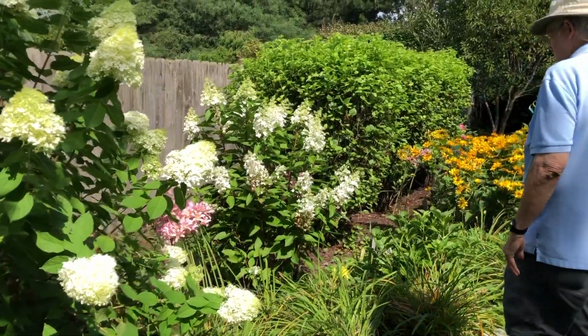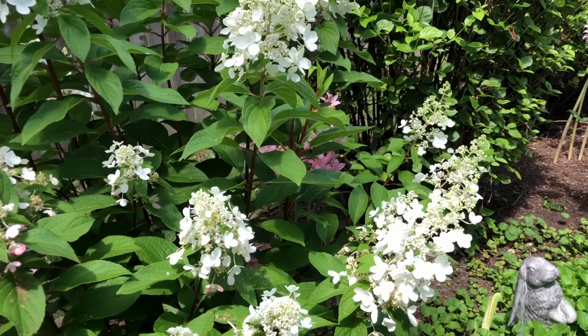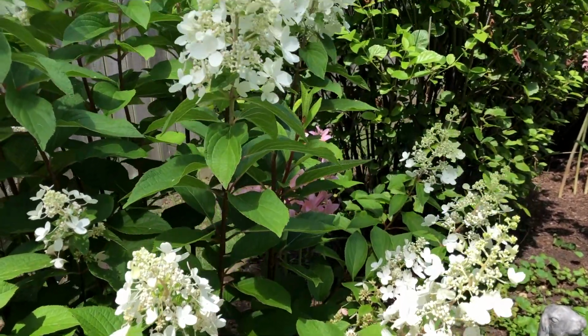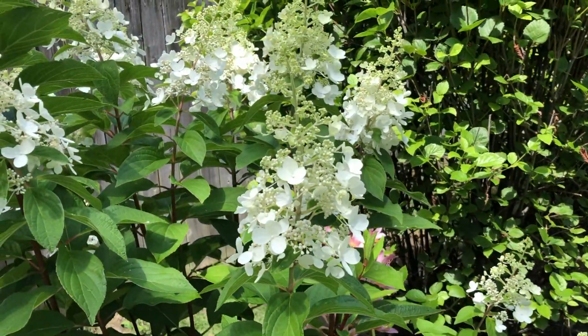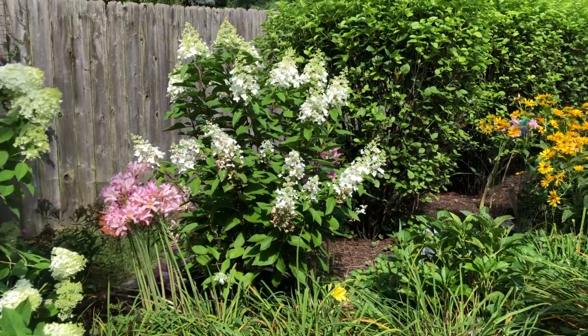Next to that is Pinky Winky. It's interesting, it starts out white, blooms, and then they will turn pink as it matures. Behind that is, of course, some more of the surprise lilies.